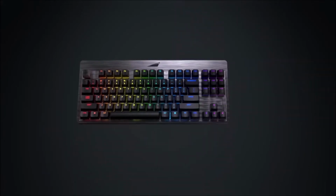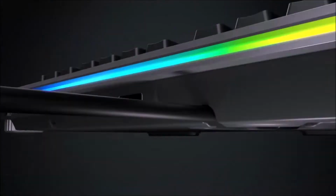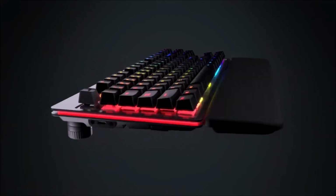Don't get us wrong, this isn't a cheap gaming keyboard. At almost $300 you'll need to know that you'll make the most of the features on offer here. However, this is a rare release that really does live up to its value.